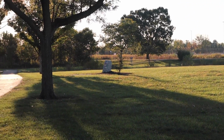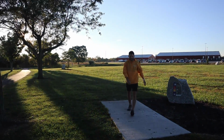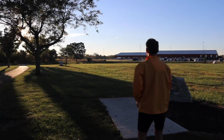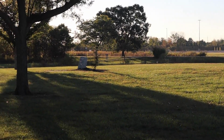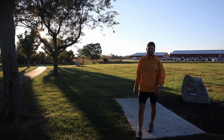See, that's height. I don't think you made it either. I don't think I did. That was on some hyzer. Let's see if I can make it work with this. Now what you got? Thunderbird. Yeah, that's a lot better and a lot safer.